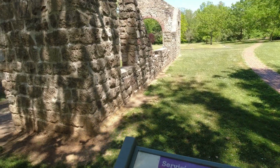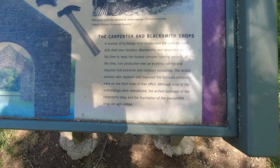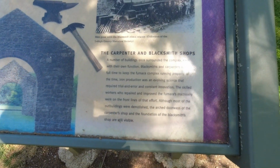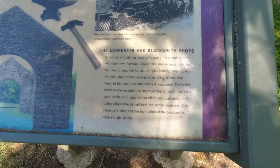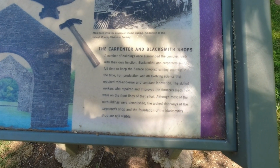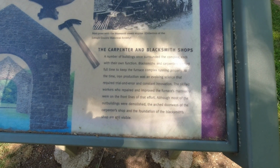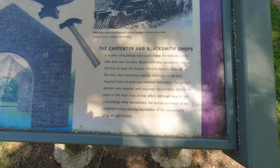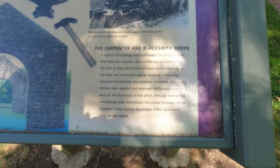Alright, so to give you a little perspective here, what it says on this placard is: the number of buildings once surrounded the complex, each with their own function. Blacksmiths and carpenters worked full-time to keep the furnace complex running properly. At the time, iron production was an evolving science that required trial and error and constant innovation.